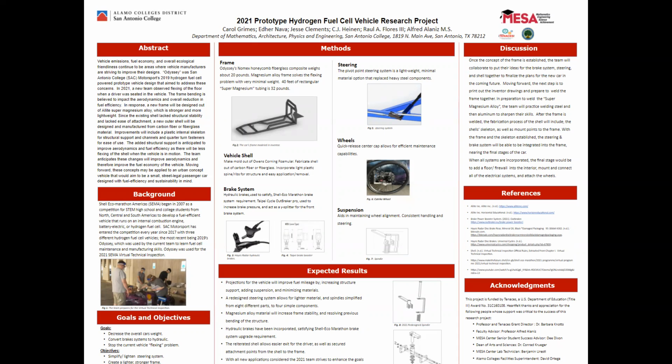To address the lack of structure, a system of 3D printed ribs will be designed. The ribbing will act like a skeleton inside the shell and add stability without adding much weight. I anticipate that the added structure will keep the shell from flexing when the vehicle is in motion, increasing the aerodynamics and fuel efficiency.